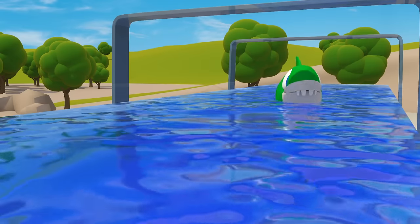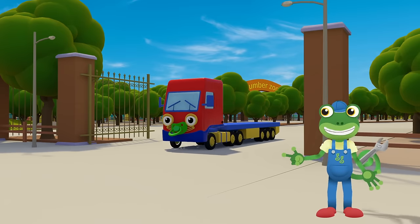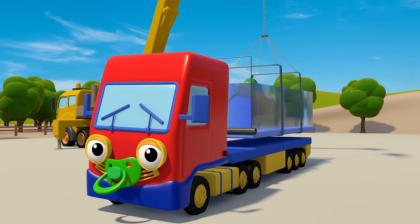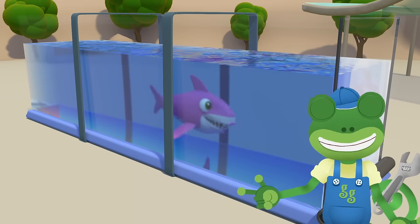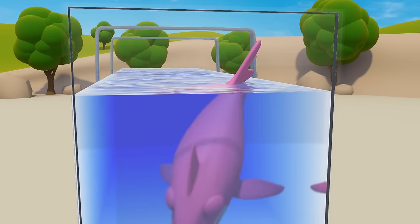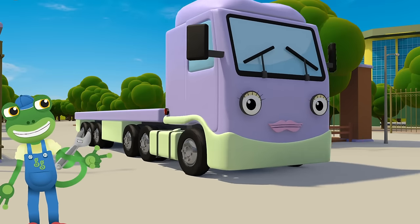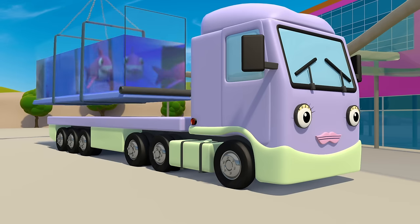Baby shark, do do do do do. Baby shark, baby truck, do do do do do. Baby truck, mommy shark, do do do do do. Mommy shark, mommy truck, do do do do do. Mommy truck, do do do do do.